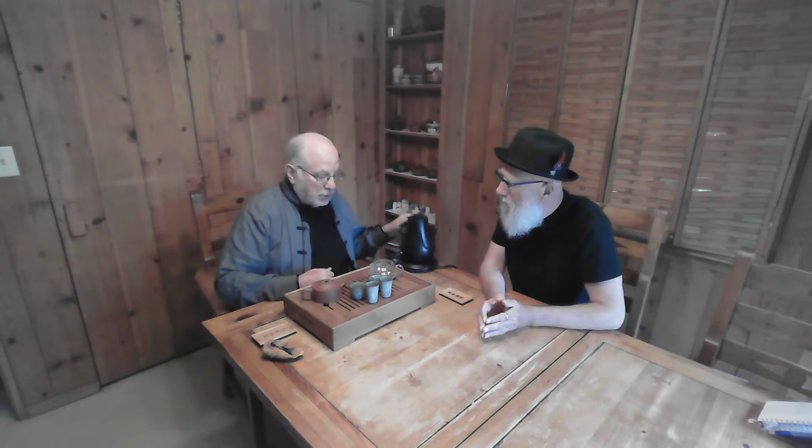This one will go about 7 or 8 times before it starts to lose flavor and aroma. We can keep re-steeping. So first thing we want to do is just warm the utensils.